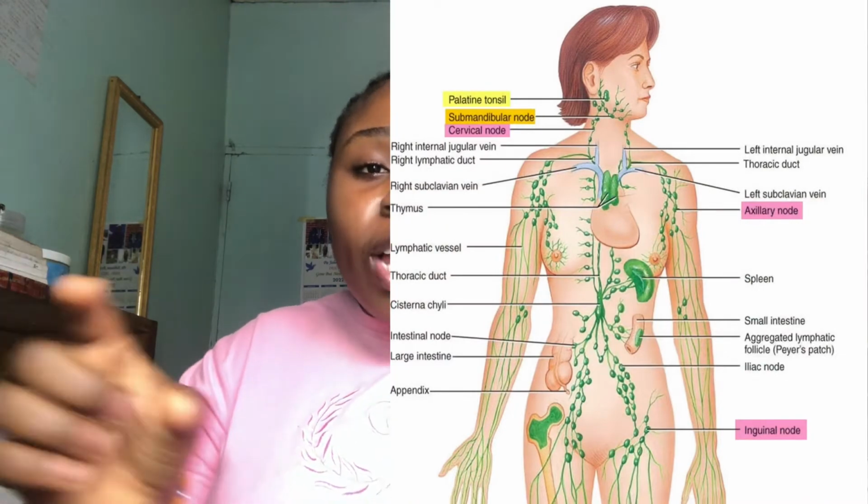Since these lymph nodes are everywhere, it's like if I inject you with something, you know that it's going to go through your whole system, through your blood vessels and everywhere. It's the same thing with these cancerous cells. If they enter your lymph node, they're going to go everywhere. So that's why, as I said, it's very vigorous and spreads very fast because of these lymph nodes.